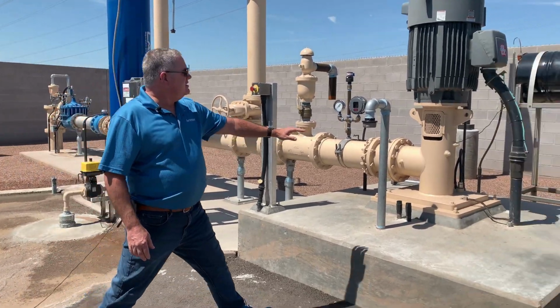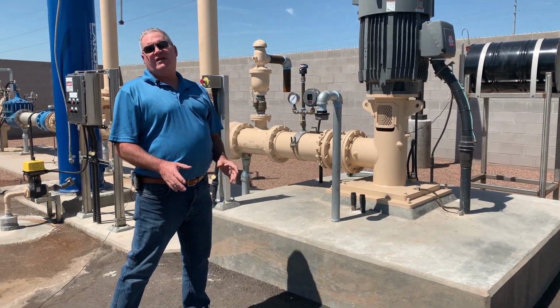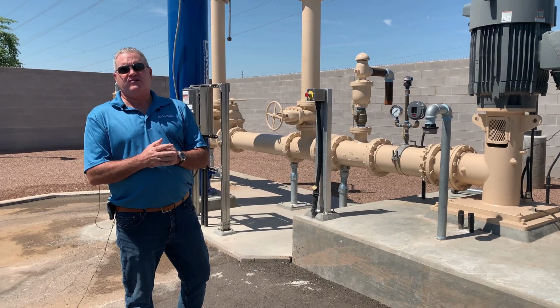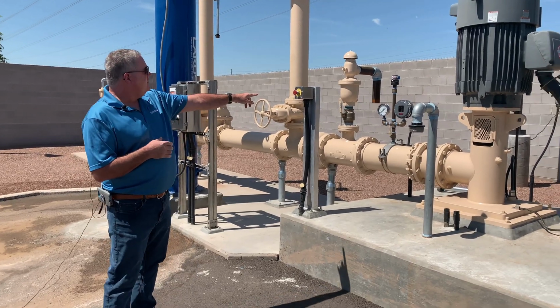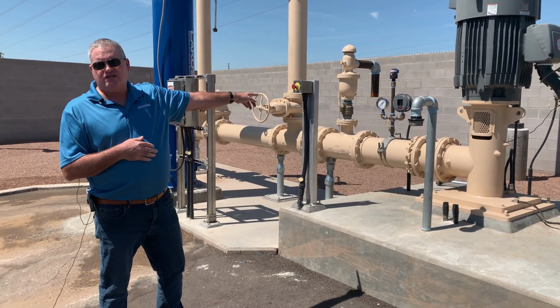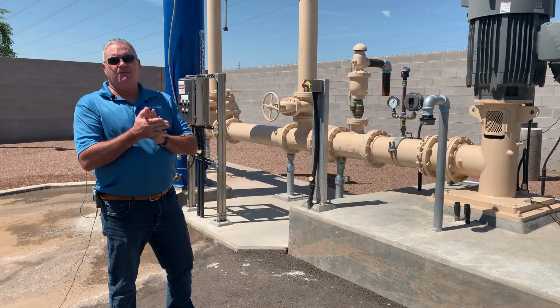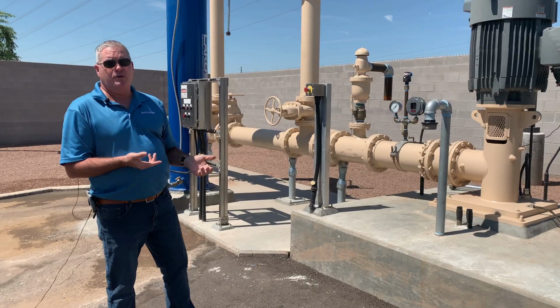Part of the system you'll see here, this is an air vent. The wells need to breathe, because if you don't have them, the wells can pull and collapse. It helps relieve pressure. We have some safety devices in here. We have a switch that if it overpressurizes the plumbing, it'll shut the motor down instantly, so you don't have to worry about losing our investment in all the equipment.